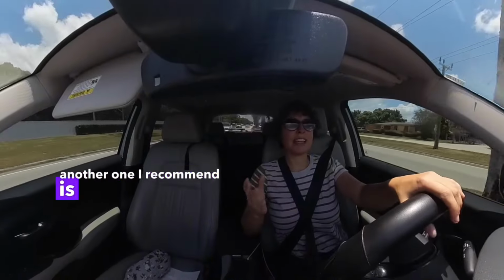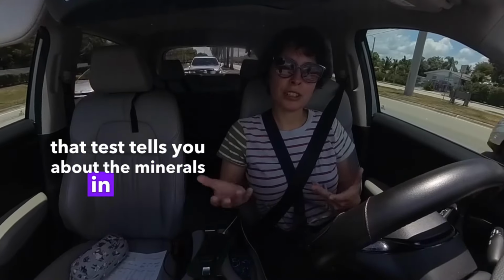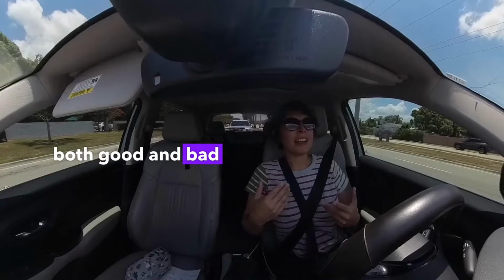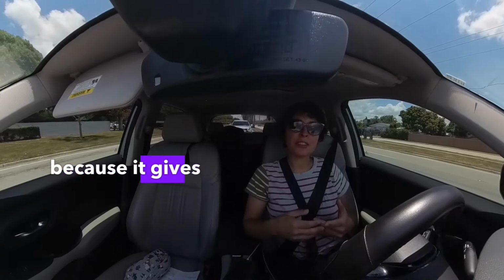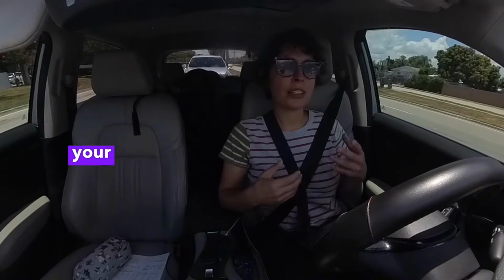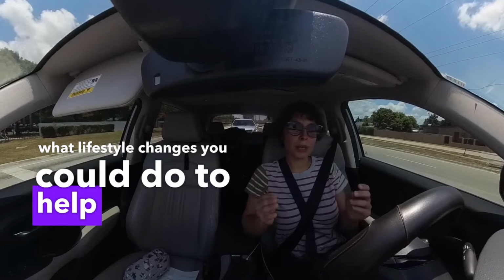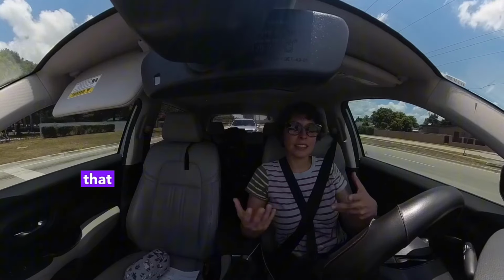Another one I recommend is the hair tissue. That test tells you about the minerals in your dog's body, both good and bad. And the test is really nice because it gives you lifestyle recommendations. So let's say, for example, your dog is high in aluminum. What lifestyle changes you could do to help minimize that exposure?